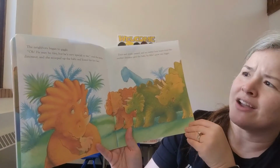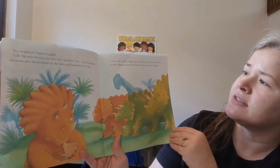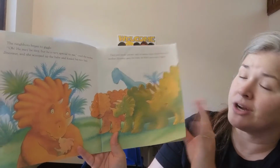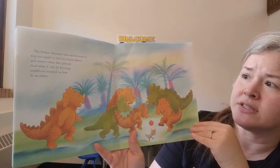The neighbors began to giggle. Oh, he may be tiny, but he's very special to me, cried the mother dinosaur. And she scooped up the baby and kissed his tiny face. Days and weeks passed, and no matter how much food the mother dinosaur gave the baby, he didn't grow any bigger.